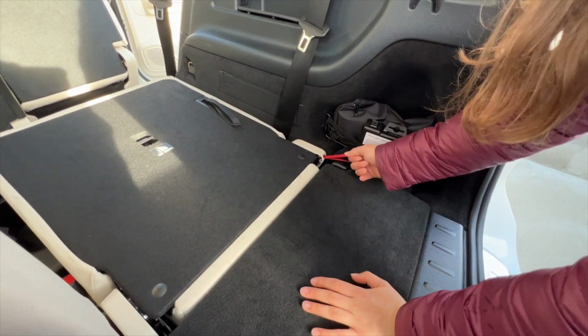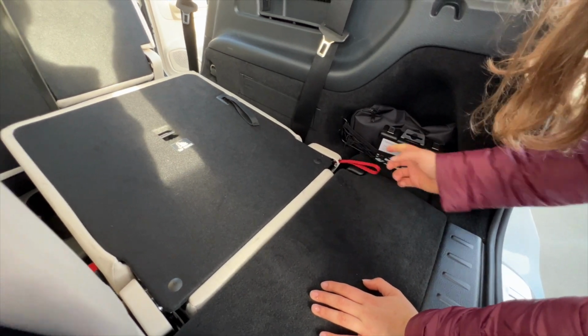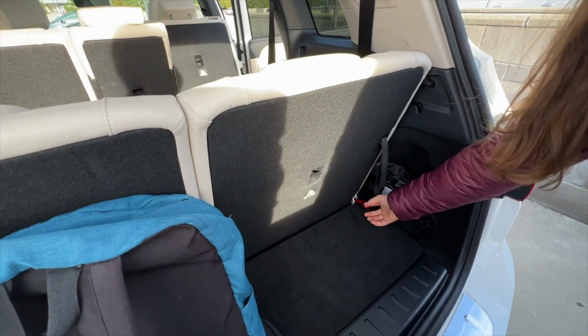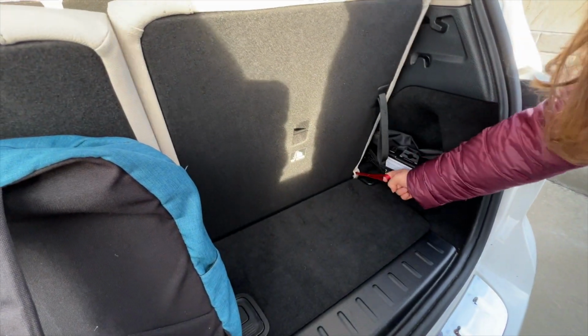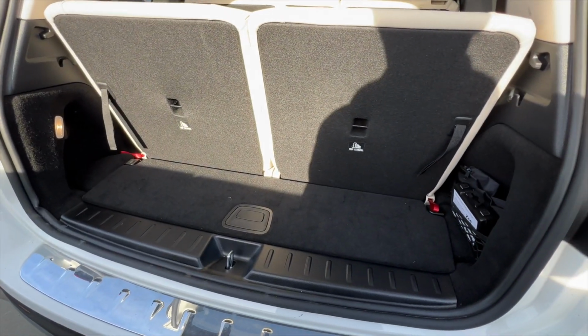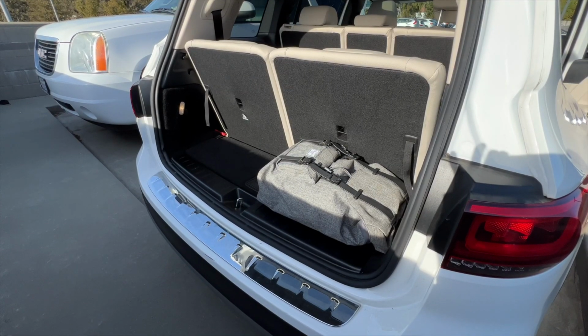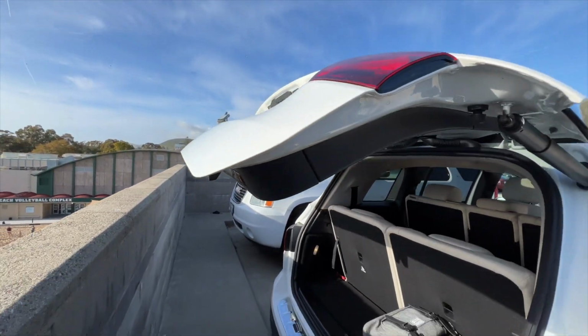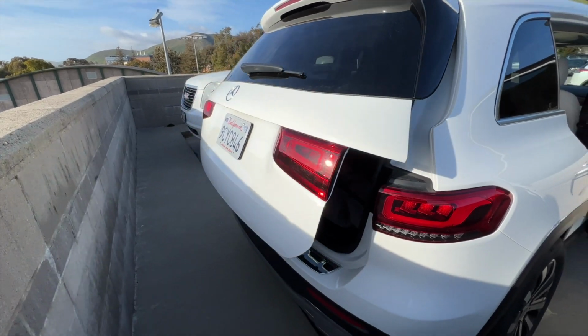and you want to put it up, you first pull that rest string to release the seats, then you pull the black string to open the seat up. To fold the seats back down, you simply just pull the rest string again. And with the third row seats up, this is how much space you'll get. At least you'll be able to fit a backpack. I actually had to squeeze the backpack in order to close the hatch, but I made it work.